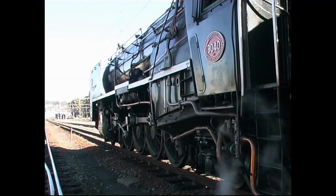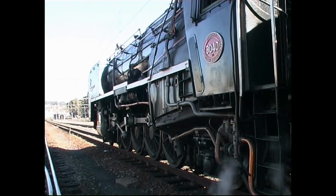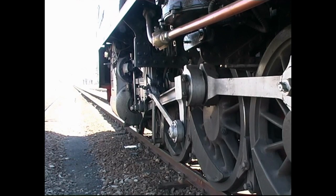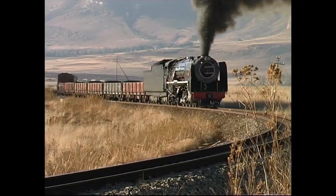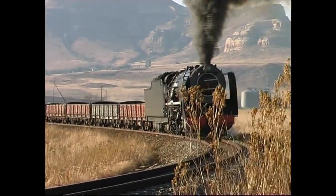At Bethlehem, a Class 15F prepares to depart with an afternoon mixed train. The Class 15F, with 255 examples, is numerically South Africa's largest locomotive class, and probably the most versatile, working everything from local trip workings to the Blue Train.